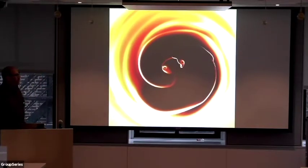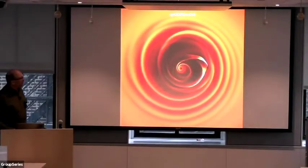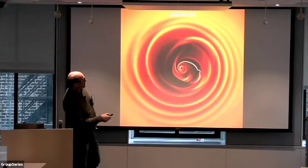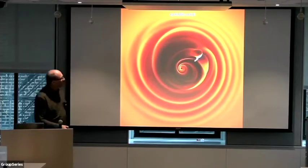Okay. So I did promise to talk a little bit. Oh, there's another one I forgot about. Sorry, this one's really fun. This is eccentric low. But look, it's gravitationally focusing the gas from the disk behind it, and it's doing a really cool thing.